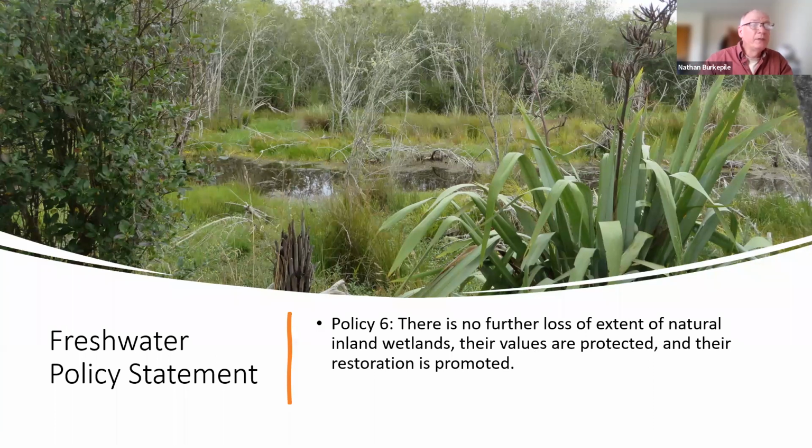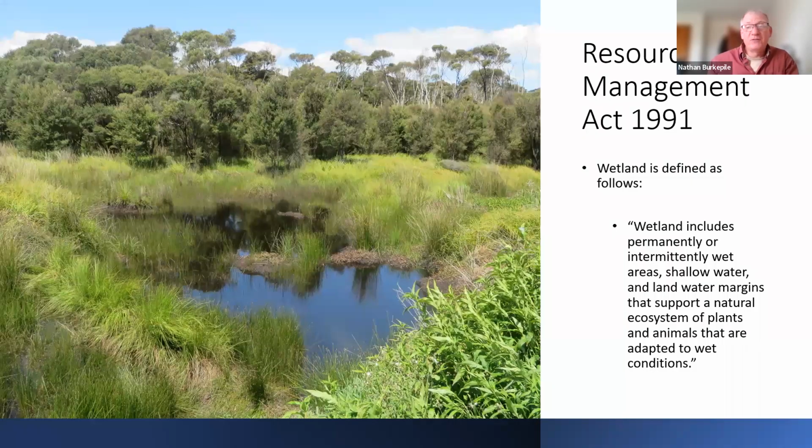The reason this policy was put in is New Zealand has lost 90% of its wetlands, and even with the RMA in place, we are still losing wetlands in some regions, and we can't afford to lose much more. Partly because they are actually a way of reducing flooding, which is an issue that's very prevalent up here in Hawke's Bay right now.